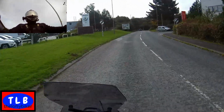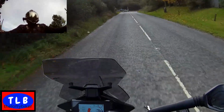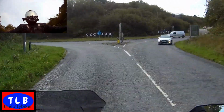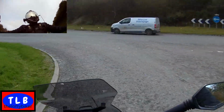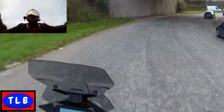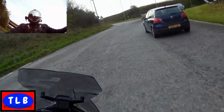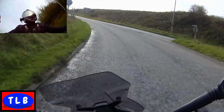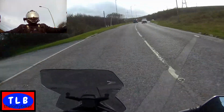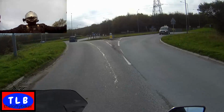Here we go. Into the National. Yeah, I like the dash. It's quite a bit of wind again today, so the sound's not too bad. It's quite peppy. Does give you the big bike feel. Quite good. I'm getting quite a lot of noise off the screen.